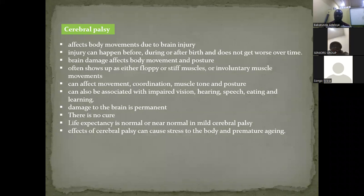The brain damage could affect body movement and posture, often showing up as either floppy or stiff muscles or involuntary muscle movements. This particular situation can affect movement, coordination, muscle tone, and posture. It can also be associated with impaired vision, hearing, speech, eating, and learning.